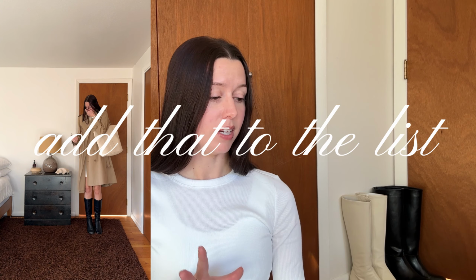Lastly, I forgot to mention, I do have a really nice trench coat that I found in Goodwill six or seven years ago when I was living in Portland, and that is a really nice thing to have as a staple in your wardrobe as well. Add that to the list.